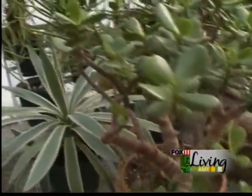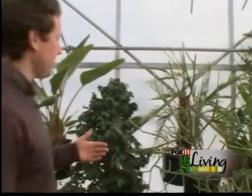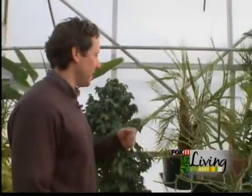The closer you are to a window, the more light you have, and the further away, the less light, of course. It can be pretty significant, so if you really have a high light plant, you'll need to put it really close. But even further away from a south-facing window can be really low light conditions, so just think about that when you're placing your plants.